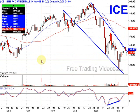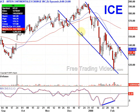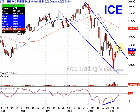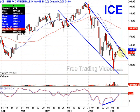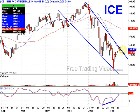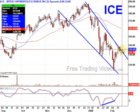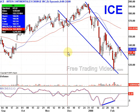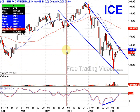Let's look at ICE. ICE is interesting, nice downtrend, low, high, come back up, we do a little pullback, but we're not dropping violently. And then we get a dragonfly doji. It looks like it's wanting to pop through. If we can pop through this area of 135.50, this could make some higher ground too. So it'd be interesting to watch some of these financials and see how they do.